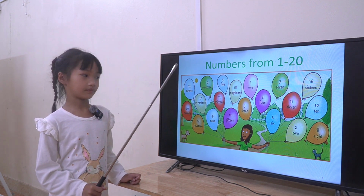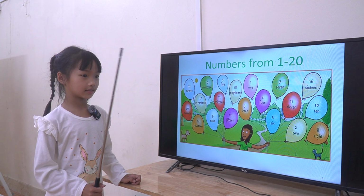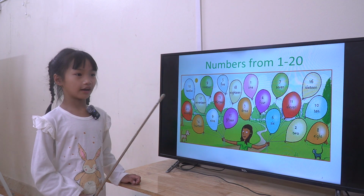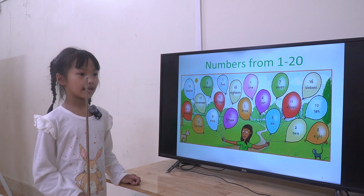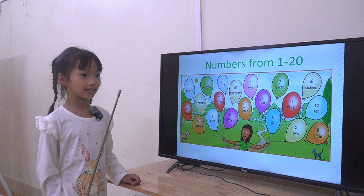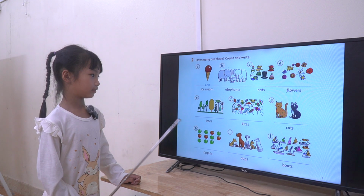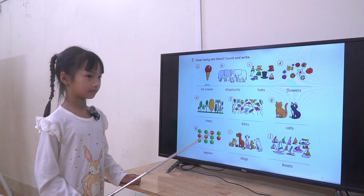Okay, so Cherry, can you count from number 11 to number 20? Yes. 11, 12, 13, 14, 15, 16, 17, 18, 19, 20. Very good. Okay, the next one. Cherry, let's tell me your answers for this structure.